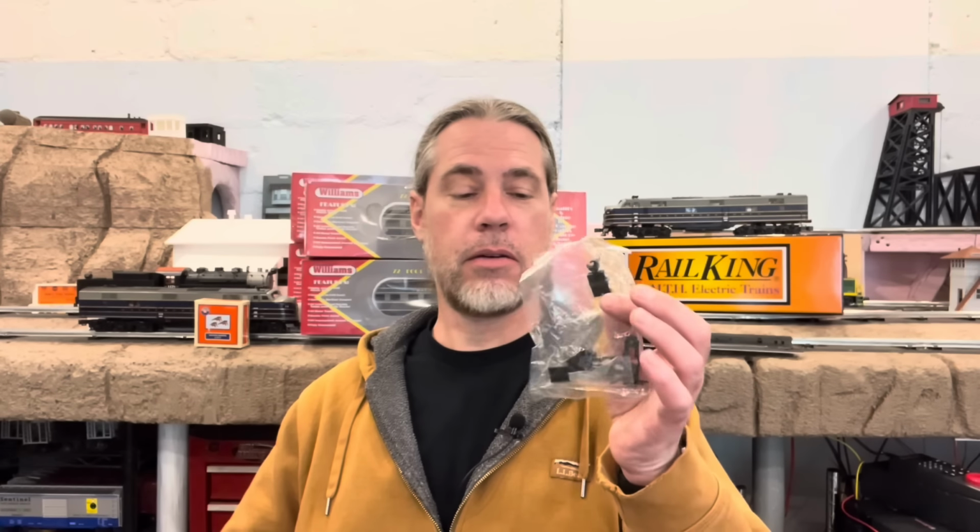And then I've got some scale couplers. It's not something I would normally go with, but a couple of the cars that came with my K-Line Porter set, after using them a little bit, I guess there was some zinc pest in those couplers because they just fell apart. So hopefully these are in better shape.